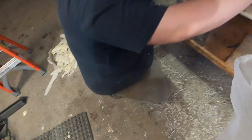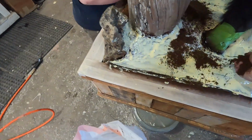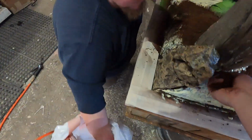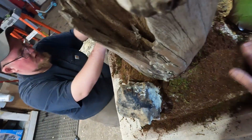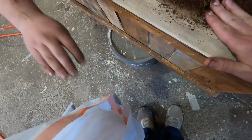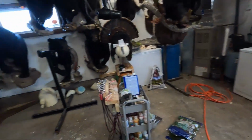Basically just pat it on there. Stick to the glue. And you might find some of this might fall off a little bit. Yeah, but I figured. That's why we painted it brown underneath too. That looks actually pretty sweet, not gonna lie. It turned out pretty cool. Looks great.